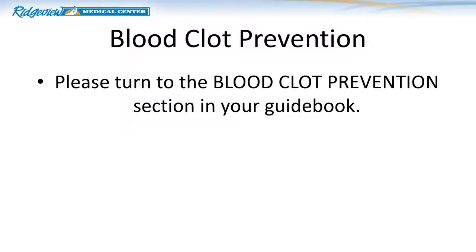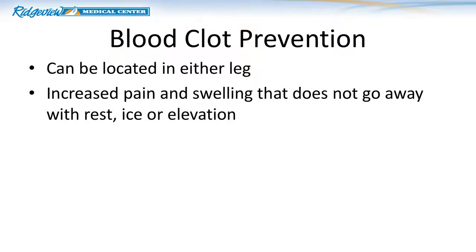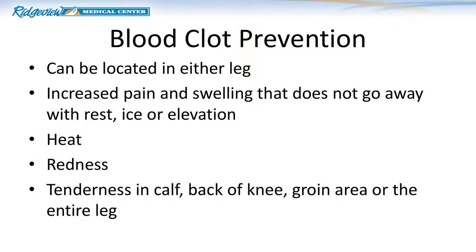Please turn to the blood clot prevention section in your guidebook. What are the signs and symptoms of a blood clot in your leg, also called a deep vein thrombosis or a DVT? A DVT can be located in either leg. It does not necessarily have to be in your surgical leg. There can be increased pain and swelling that does not go away with rest, ice, or elevation. It can be hot to touch or red. There can also be tenderness in your calf, back of the knee, groin area, or entire leg.